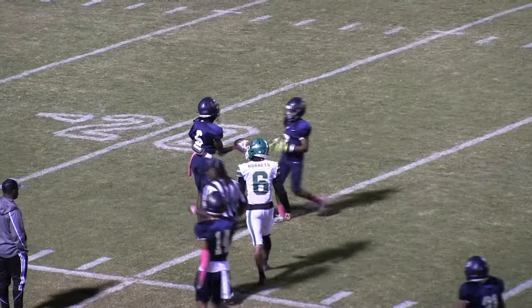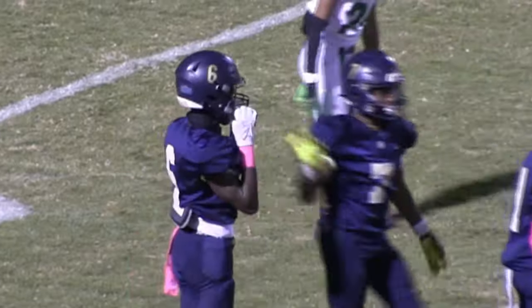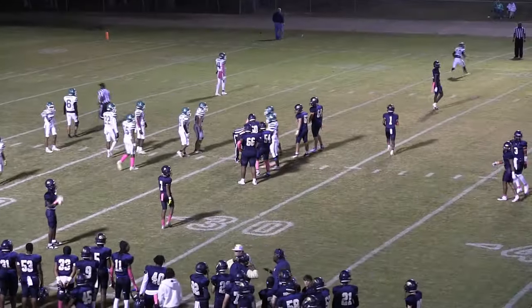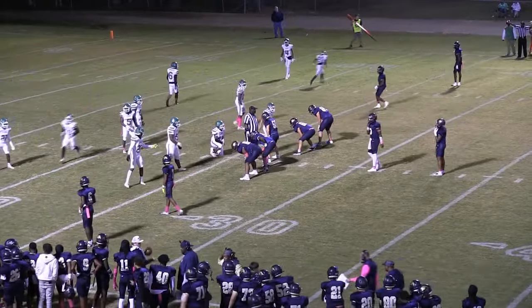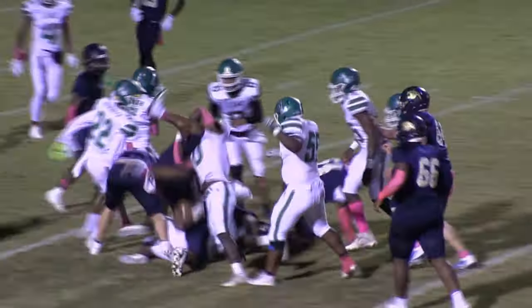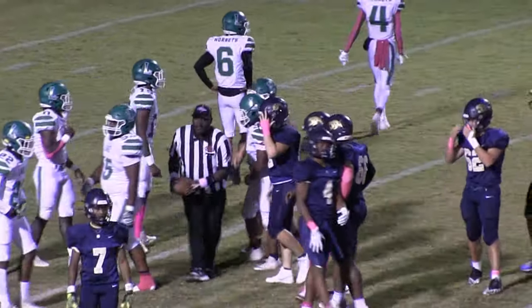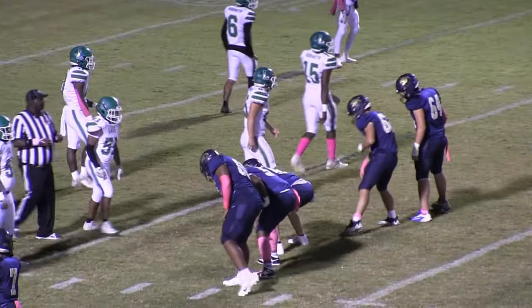Complete again to Caleb Johnson for a big gain on the play. About 35 yards roughly. Panthers gonna have it in Hornet territory at the Hornet 26, 1st and 10. And running hard, lowers his shoulder, picks up good yardage, good tough run by Hobson. Gain of about 4, brings up 2nd and 6.